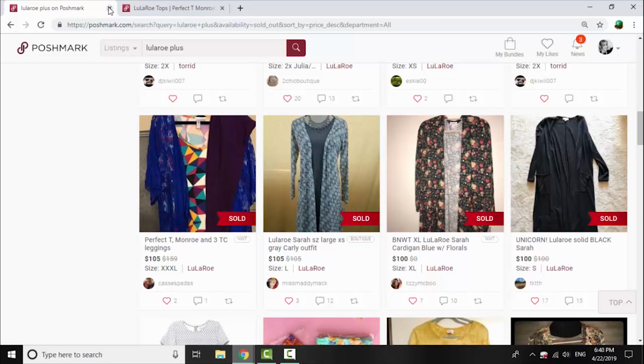So Lularoe, we all know there are supposedly unicorns and stuff out there, which if you scroll through comps, you can definitely see some of the prints that repetitively sell for a lot of money. But what I wanted to point out again is that those plus sizes do still move. Obviously, it depends on the print and things like that.